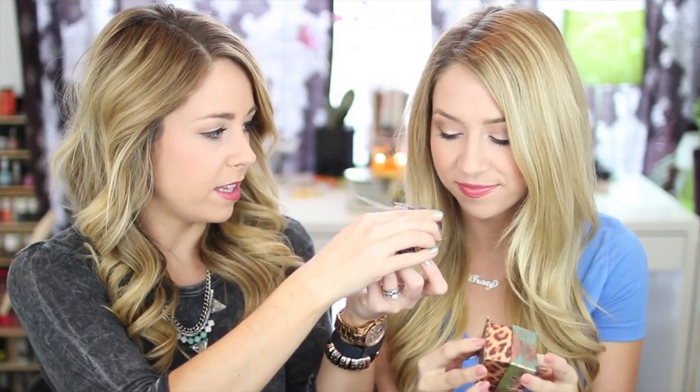And I don't know what happened to my brush in here. I love it because it's so good. Because yours smells different than mine, I feel like. They all have different scents. Love it. Yeah. So these are amazing for blush.